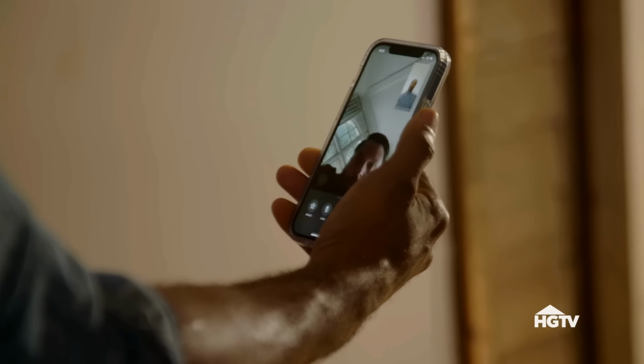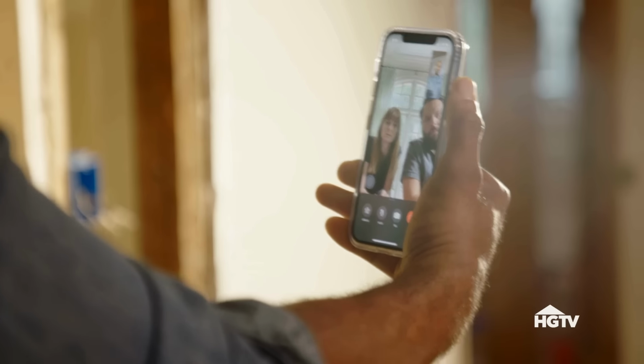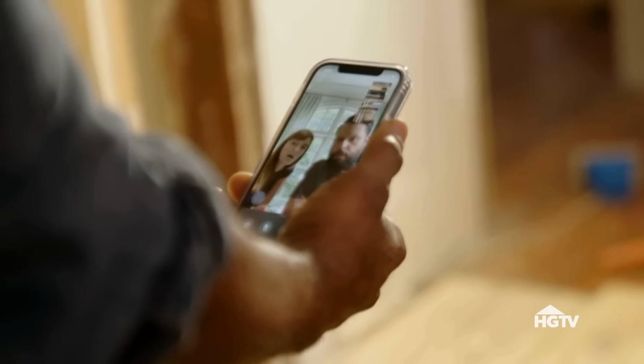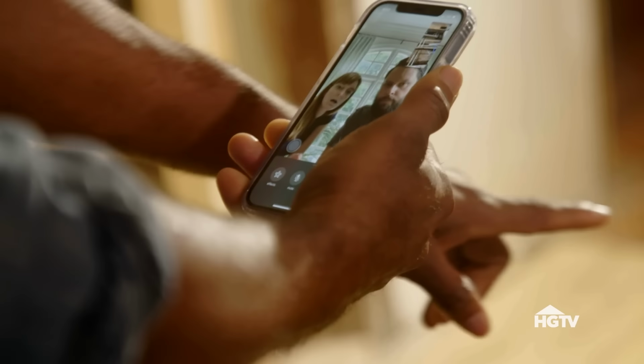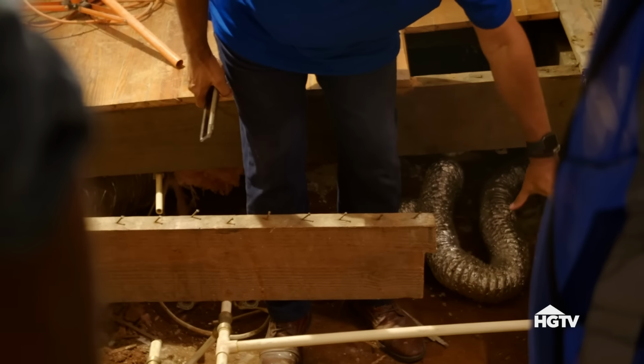It is. Good morning, guys. How are you all doing? Okay, we're nervous about what this is about. I would be too, I can see it on your face. We had to open up the floor to get to the plumbing. Once we pull this flooring up, if you look at your joists, this one here, they just cut it where the pipe was going through here.